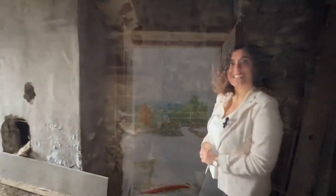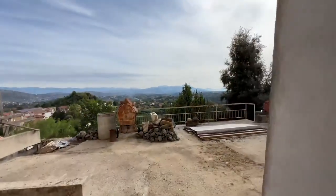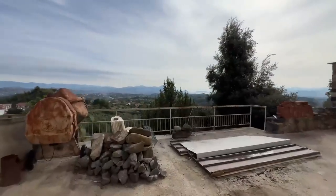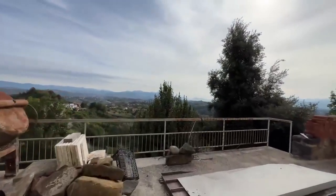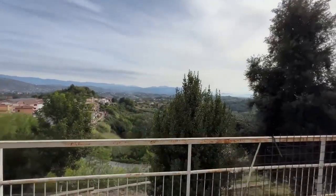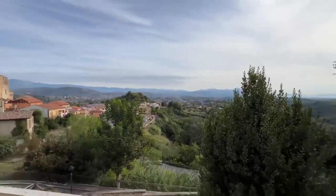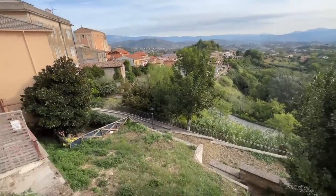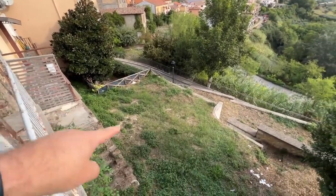It was probably a train wreck. One more thing, the yard is also included. So all of this is 149,000 euros in a village that I defy you to say is a vacant, desolate village. It's full of life here. There's a grocery store inside town, walking distance, there are bars. So you get this outside land as well.